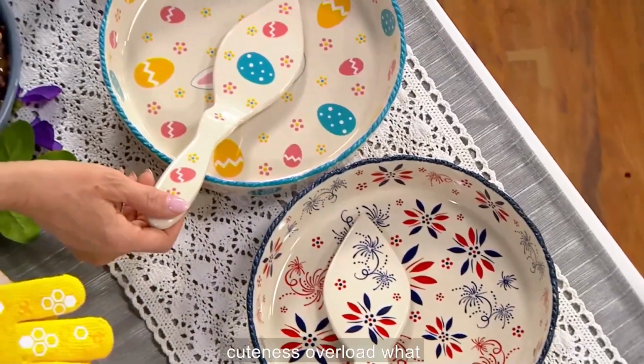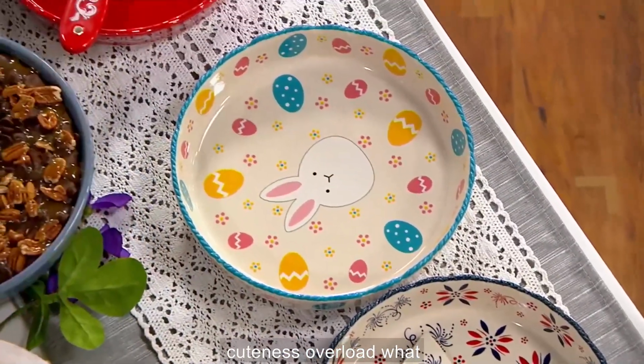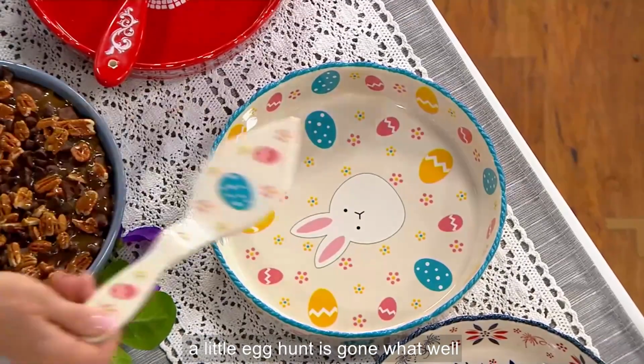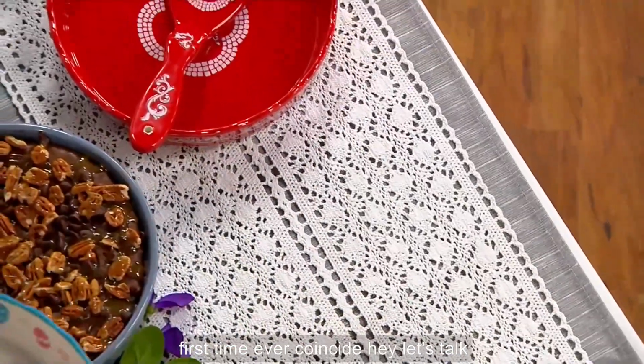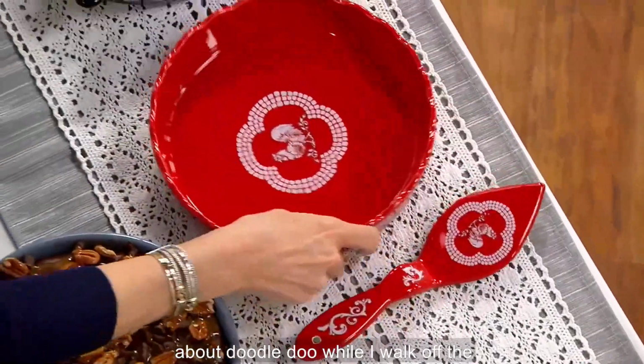Next up. Okay, cuteness overload. I love it, the egg hunt is gone. Well, there was your reveal. Well, that's what happens when the reveal and the remove coincide for the first time ever. Hey, let's talk about Doodle Doo while I walk off the egg hunt.